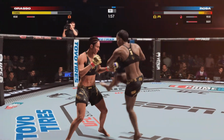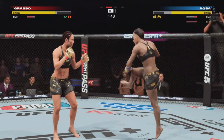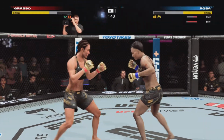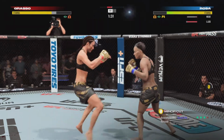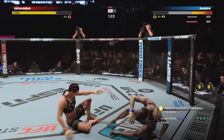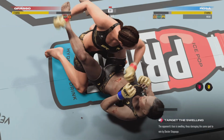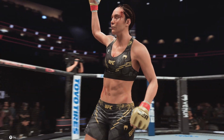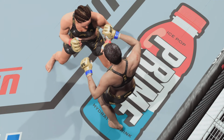Oh! Great shot landed. Now she's got to go chase her down and get another one off to finish the fight. Huge shots there. Shots landing on both sides. And the chins continue to hold up. Oh, big dive punch to the head. Oh, big, big shots here. Oh! What a fight! What a fight! So how about it, folks? A huge result for her.